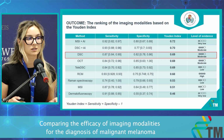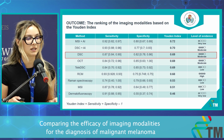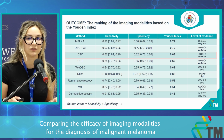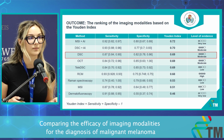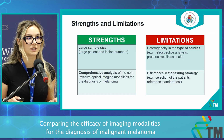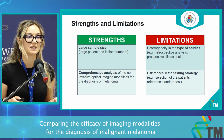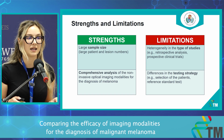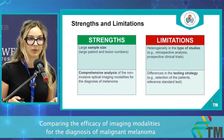Raman spectroscopy, multispectral imaging, and dermatofluoroscopy had the lowest SUCRA index, and this can mean that these techniques may be less effective compared to the top performers. We have strengths and limitations. The large sample size is one of our strengths, encompassing a large number of patients and lesions, facilitating a comprehensive analysis of these non-invasive optical imaging techniques for the diagnosis of melanoma.